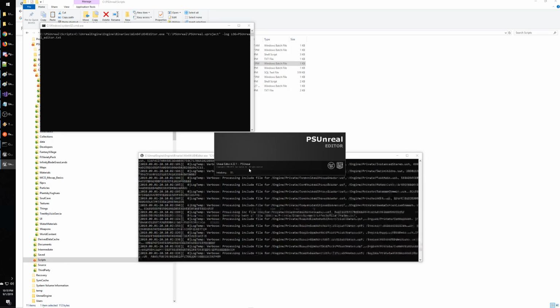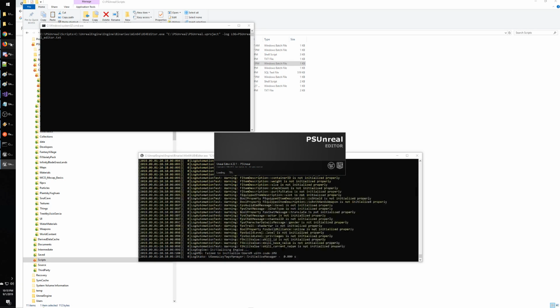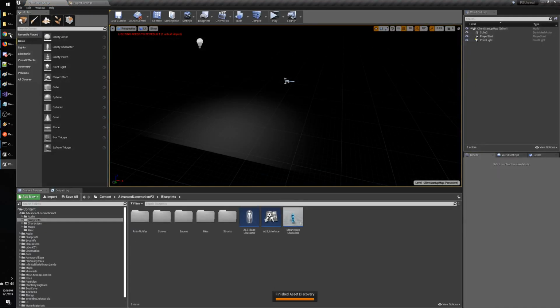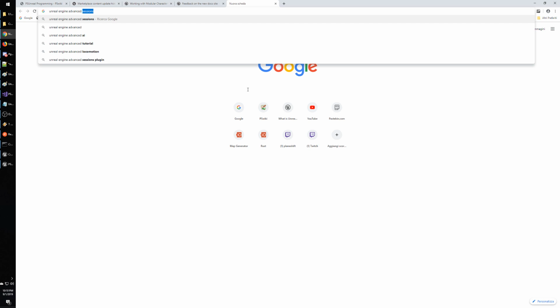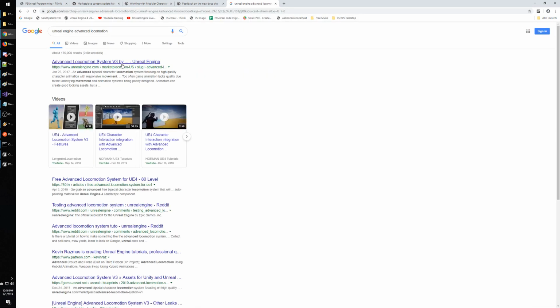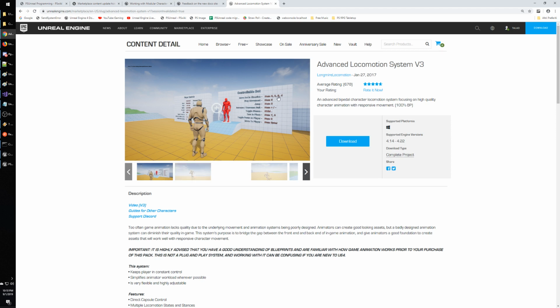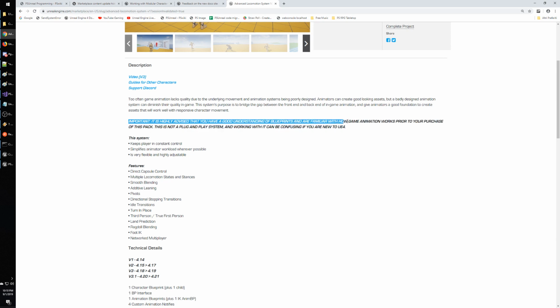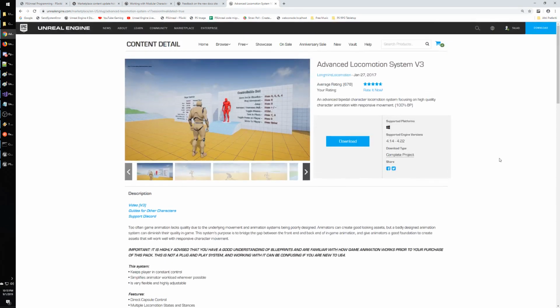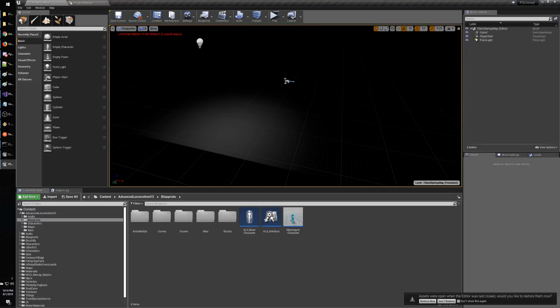The plugin is called Advanced Locomotion V3. If you go on the marketplace, you can find it. It's called Unreal Engine Advanced Locomotion. It's on the marketplace. Is this one? There's this one. Now, yeah, it's saying it's important and highly advised that you have a good understanding of Blueprint and are familiar with how game animation works to purchase this pack. Yeah, it's not very easy, but I would say it's very well made anyway. I think this guy did a very good job, to tell you the truth.